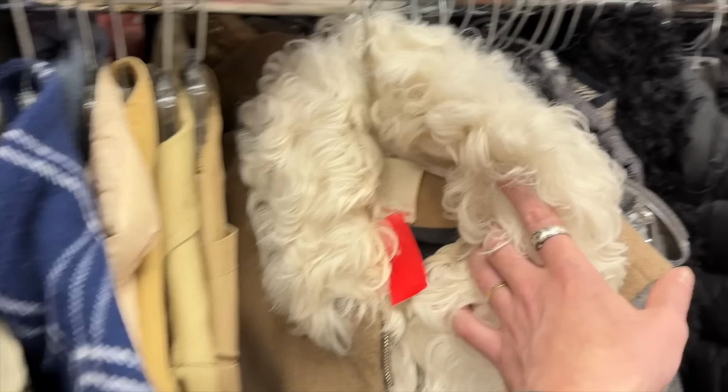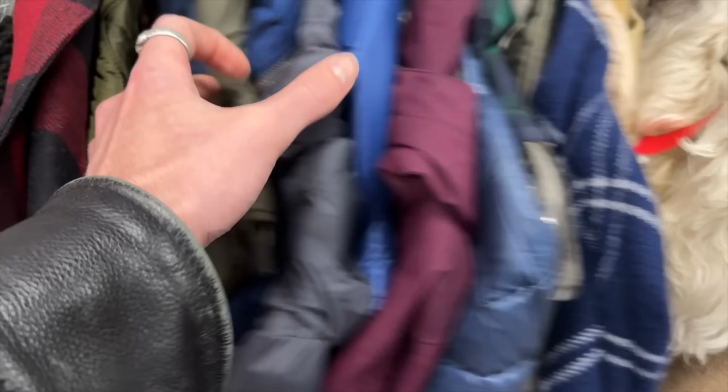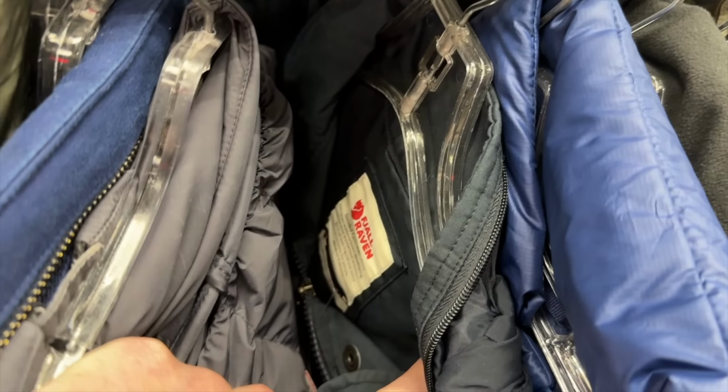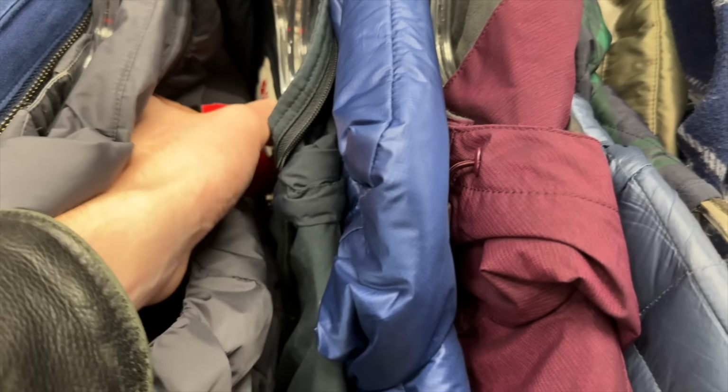Next up, I found this Rebecca Taylor. This had a really nice collar to it, and it was nice wool, but Rebecca Taylor is not worth paying much for anymore. And then I was trying to show you guys a Fjallraven coat, and it was kind of tricky to find, but this was marked really high, so I definitely didn't pick this up. Even at half off, it was $55.